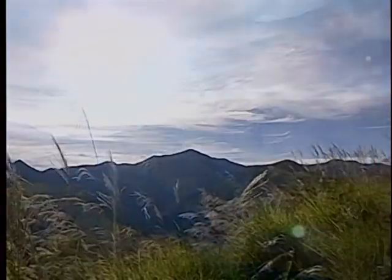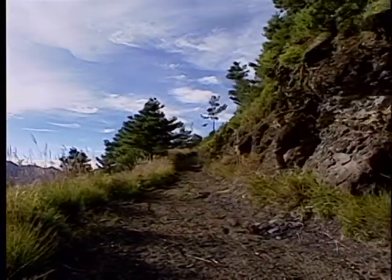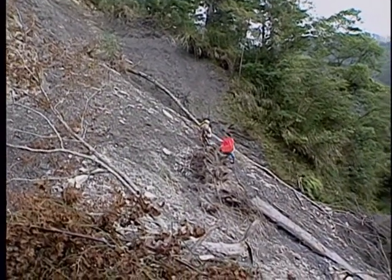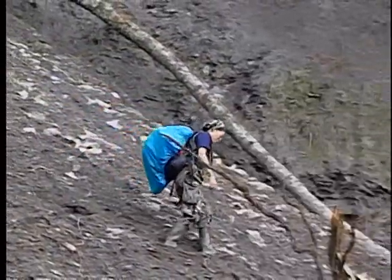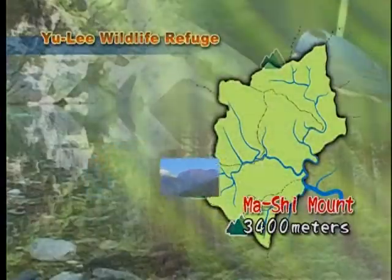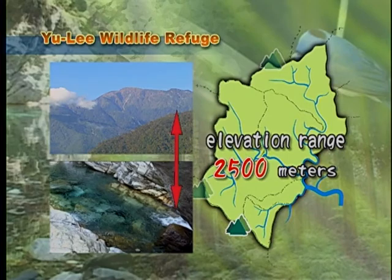Located on the eastern side of Taiwan's Central Mountain Range, flanked on the north by Dandao Mountain, an important wildlife habitat, and to the south by Yushan National Park, Yuli Wildlife Refuge is a part of the Central Mountain Range Corridor. Geologically, the refuge is comprised of tertiary submetamorphic rocks. From the top of Mashi Mountain at about 3,400 meters to the Fengping River at about 900 meters, the refuge spans an elevation range of 2,500 meters.